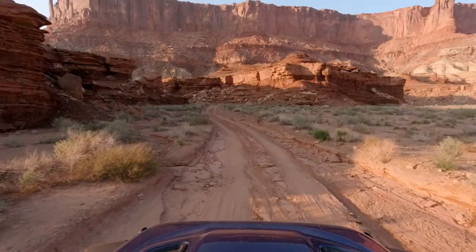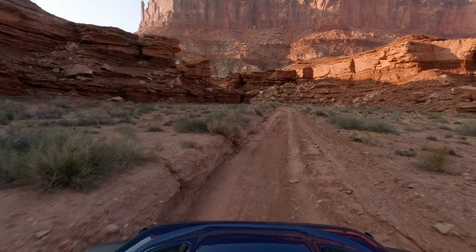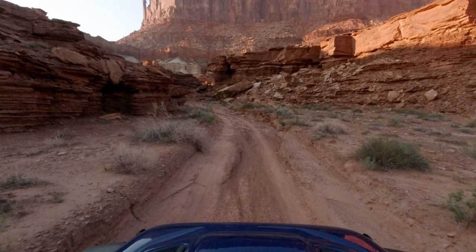This is a really cool section. Kind of reminds me of Pickle, where you're driving through some of the rock formations. Whoa, it's definitely bumpier. But Pickle was a lot of fun. Oh yeah.